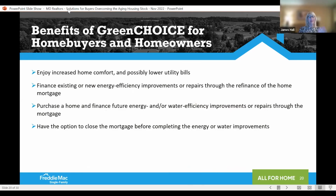This one, again, the benefits here, as we've been talking all the way through, it does allow them to save money on their monthly bills for their utilities and upgrade, do the repairs. You can do this as a refinance or as a purchase.